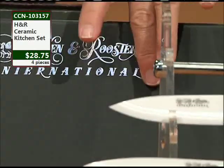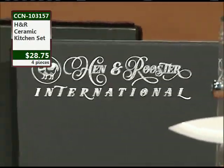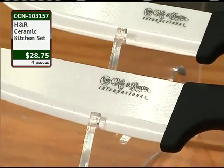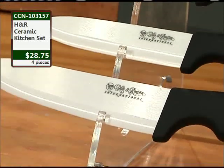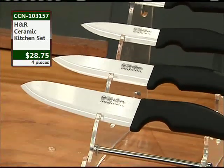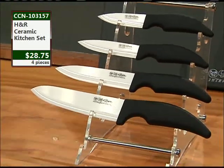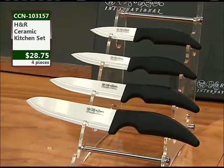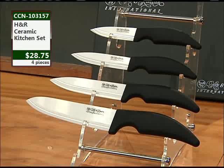And there we go. Okay. So at $28.75, and this is your white ceramic, you get the chef knife, the paring knife, the utility knife. It's the essentials that you need for your kitchen in the ceramic Hen and Rooster handles. $28.75, 103157.